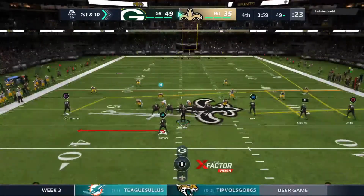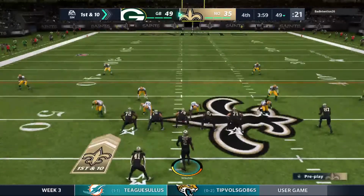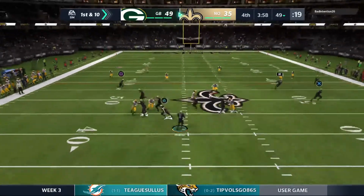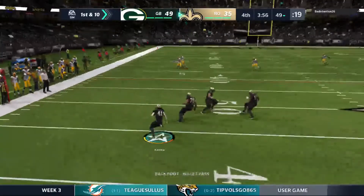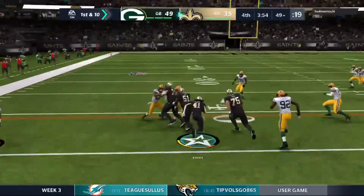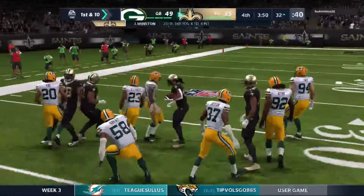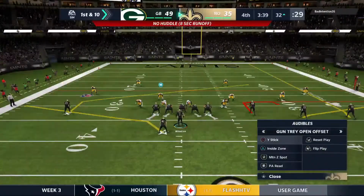The Saints offense on the field, ready to get their drive started. Their defense was able to force the punt. That's the good news. But this is still a 2-score game, and they need points on this drive and in a relatively quick manner. And past the 35, he'll be dropped a yard or 2 shy of the 30.